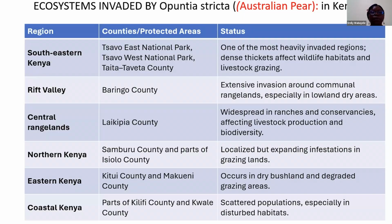In the Rift Valley, Baringo County, it's extensive, mostly around the rangelands and the low-lying areas. Central rangelands in Laikipia County have also been highly affected, and I understand there will be someone speaking about this. I think there's been a bit of work done in Laikipia on this species. Northern Kenya, Samburu County, Isiolo. Again, because of the aridity in the north, the populations are still a bit localized, but they are expanding. And in due course, we will surely have big invasions.